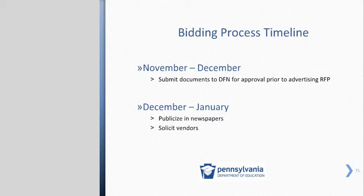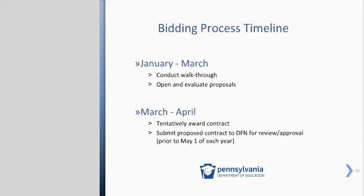No later than December, the RFP can be submitted to the Division of Food and Nutrition for review. Remember, this is optional, but encouraged. In December and/or January, the School Food Authority should advertise and send the letters of solicitation to the vendors. The walkthrough and evaluation of proposals should occur between January and March.